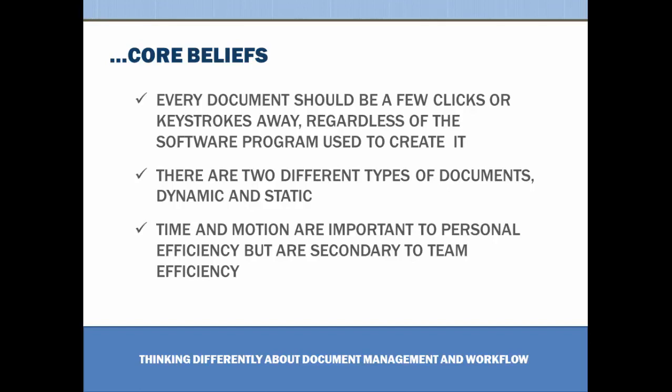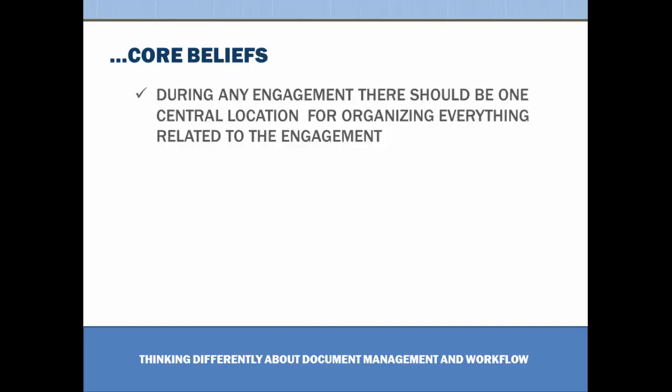So I'm going to wrap up core beliefs on this slide, and then we'll get into discussing some of the challenges that are faced. My next one is that during an engagement, there should really be one central location for organizing everything related to that engagement. If everything we need is in one place, and no matter where we go, every place looks the same, then everything's going to move faster through the firm without anybody feeling like they're working harder.